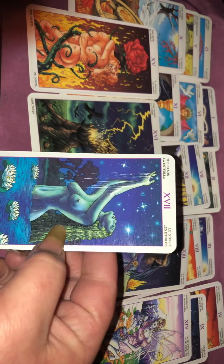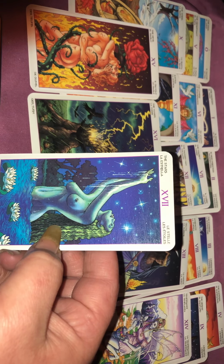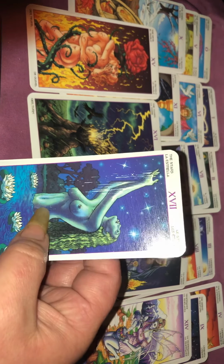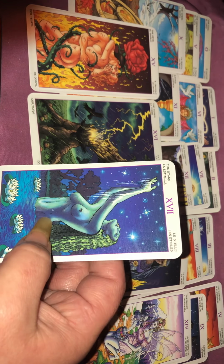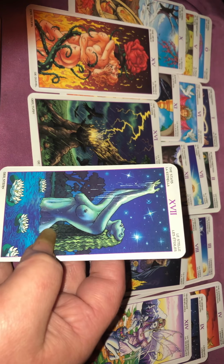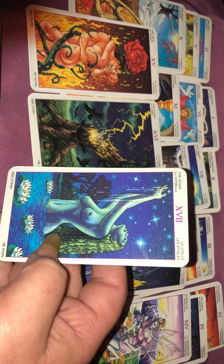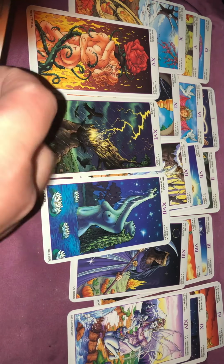It's really cool. Stars. So she's in with water lilies, naked, enjoying a little swim in the middle of the night, holding her hands up, praising the earth and the stars and all that. Maybe making wishes. Pretty cool.